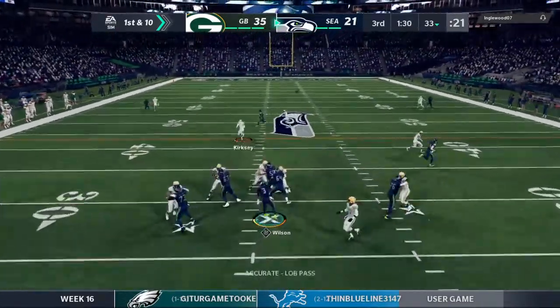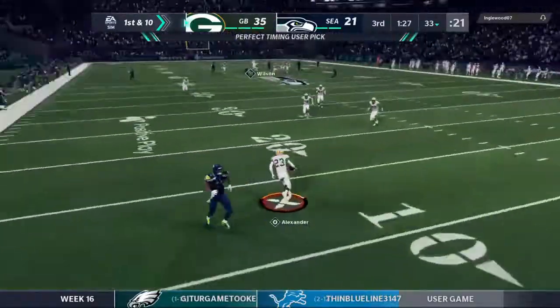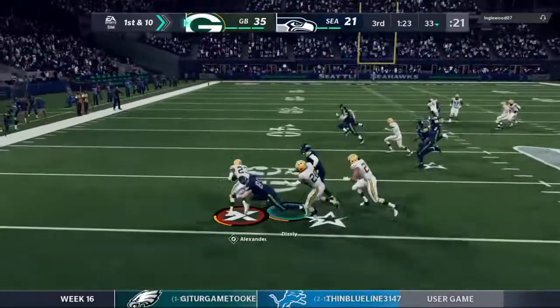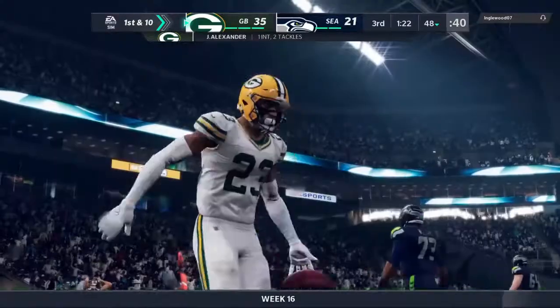Here's Wilson. Going for Metcalf on the deep ball. And for the 4th time tonight, it's an interception. Picked off by Jair Alexander. And he'll bring it all the way back just a yard or two shy of midfield.